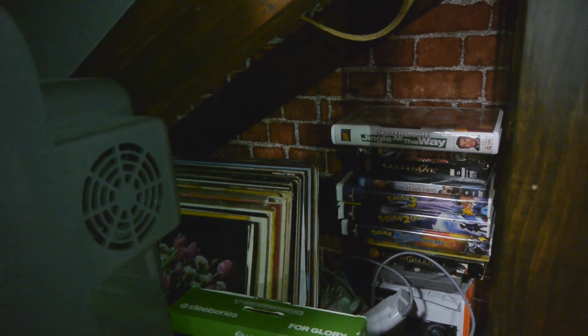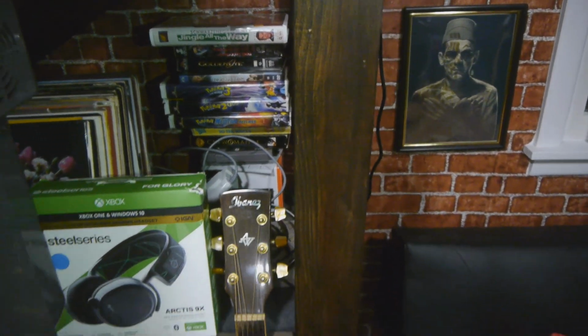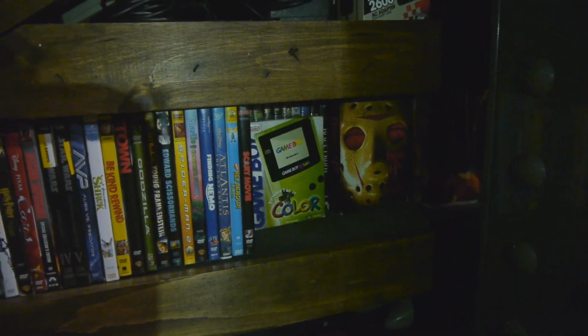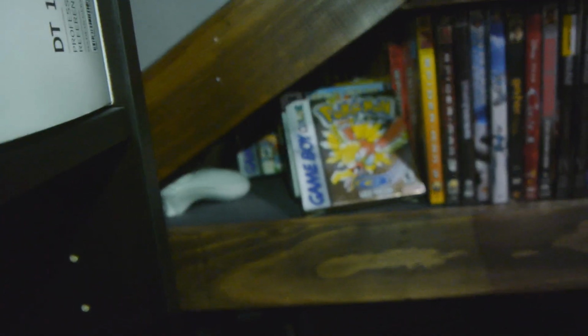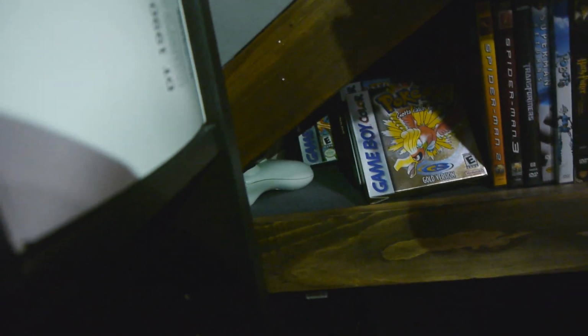In the back, I have my vinyl collection, some more random bits, overflow of VHS tapes, and down here, this goes three rows back of all DVDs that I've collected, some VHS tapes as well, some Game Boy games that I had, the boxes that I saved from when I was a kid, collection of SNES games down there, and just random junk, bunch of N64s.